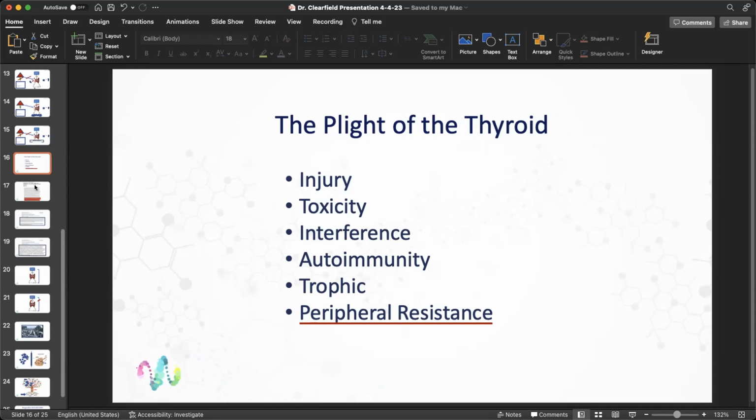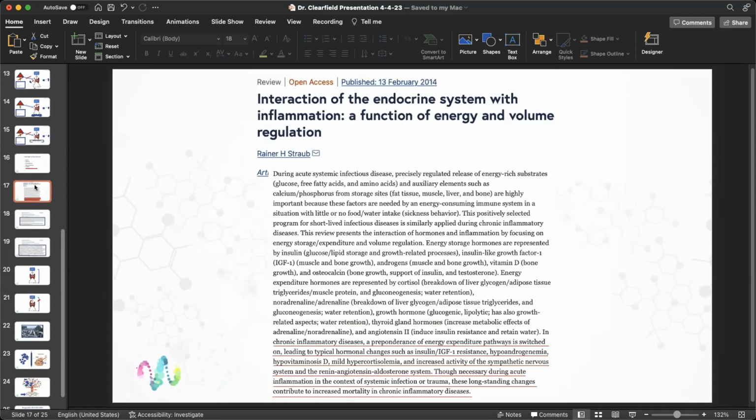So anyway, peripheral resistance. Here is a paper where we're talking about interaction of the endocrine system with inflammation. And this one was back in 2014, as you can see here. It says it's a function of energy and volume regulation. Okay. Volume of what? Volume of inflammation. And so I want to see how the endocrine system responds to the inflammatory buildup that's in the body, the way a thermometer responds to the weather.